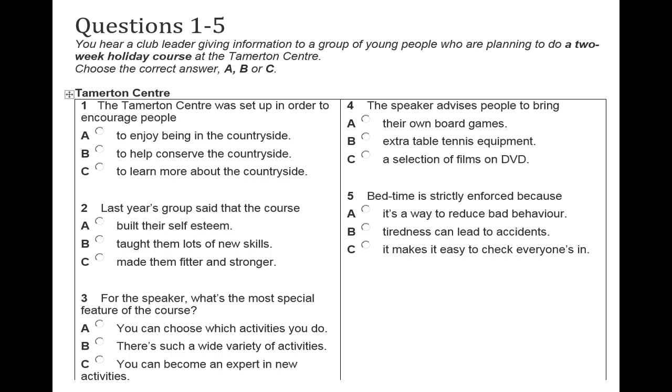And there isn't a lot of free time. Organized activities and talks, etc., go on until 9 p.m., and lights go out at 11 p.m. There are table tennis tables with all the equipment and board games, though I have to say the pieces often go missing, so it's a good idea to take your own. There's a DVD player with a good selection of films suitable for this age group, so don't take yours.